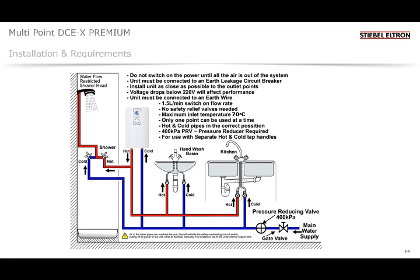A very nice thing about these units is that they do switch on at 1.5 liters a minute, so you don't need high flow rates to get these units to activate. It's not the same as with gas, or in the older days, the old hydraulic instant water heaters, which needed pressure to switch on. With this one, having the electronic flow switch or flow meter on it, it's a lot more precise.